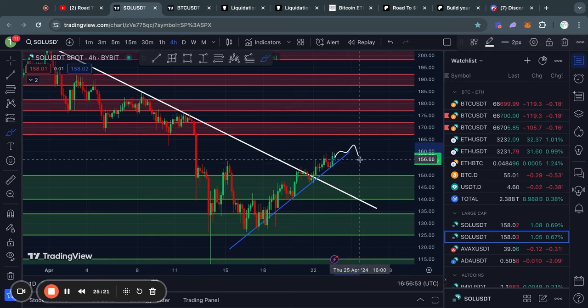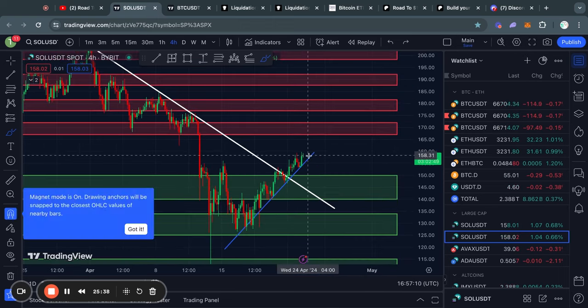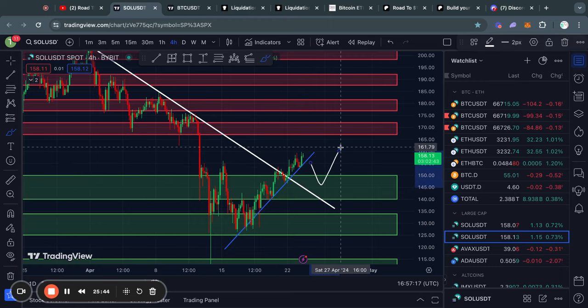Now let's take a look at the bearish scenario. So let's say we lose the trendline support right here. Well, the next big level of support will be from about $150 all the way down to $140 for the price of Solana. So in the case we do break below the trend line, then that is definitely a level to look out for a potential bounce.